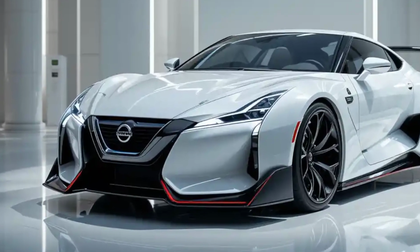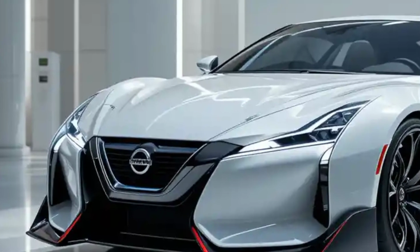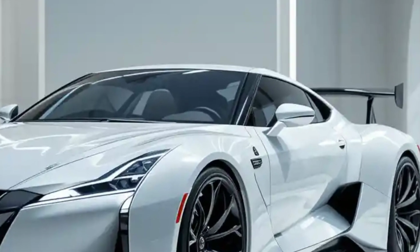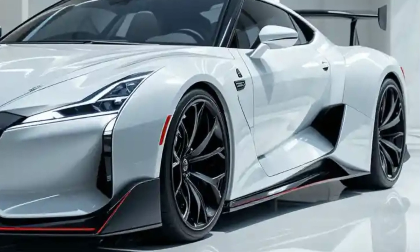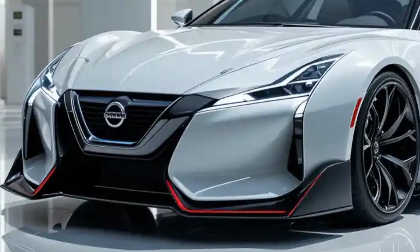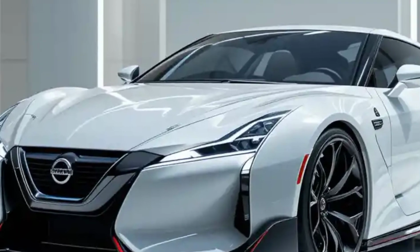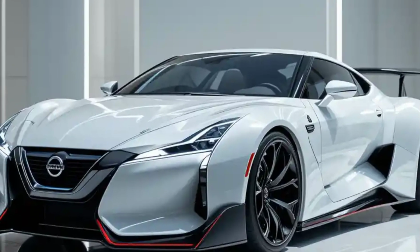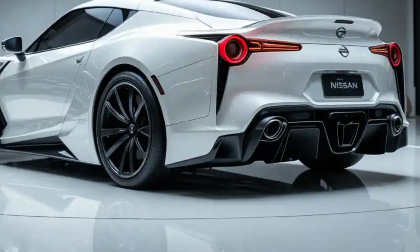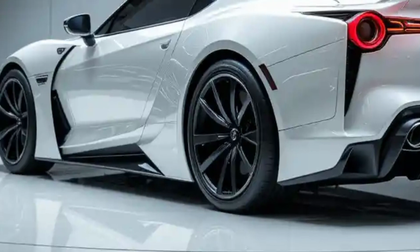Now, let's talk performance. The 2025 Ariya comes with multiple powertrain options, including a standard 63 kWh battery and a larger 87 kWh battery for extended range. The front-wheel drive version produces 214 horsepower, while the dual-motor E4 all-wheel drive variant delivers an impressive 389 horsepower. Acceleration is quick, with the AWD model hitting 0 to 60 mph in just 5 seconds.